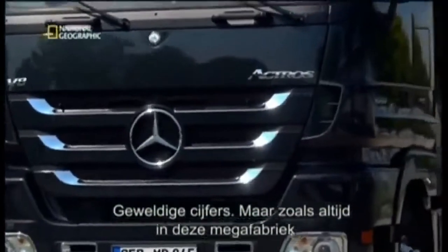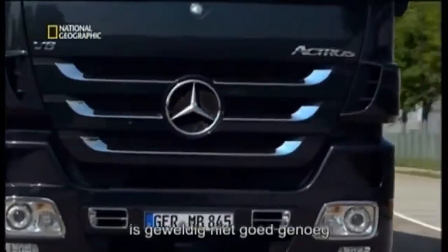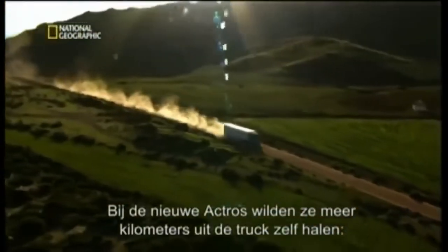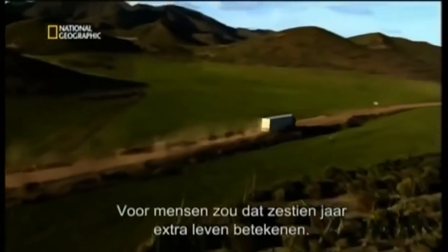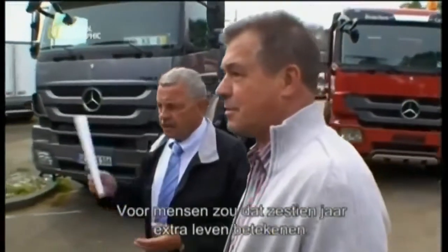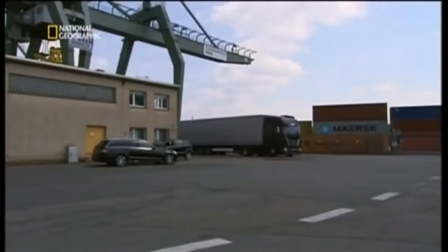A great statistic, but as always at this Megafactory, great isn't good enough. For the new Actros, they wanted to get more mileage out of the truck itself by extending its lifespan a full 20%. In human terms, that's like adding 16 years to the life of the average German. A truck has to last at least 1 million kilometers. The engine, the cockpit. Our goal is to reach 1.2 million kilometers.